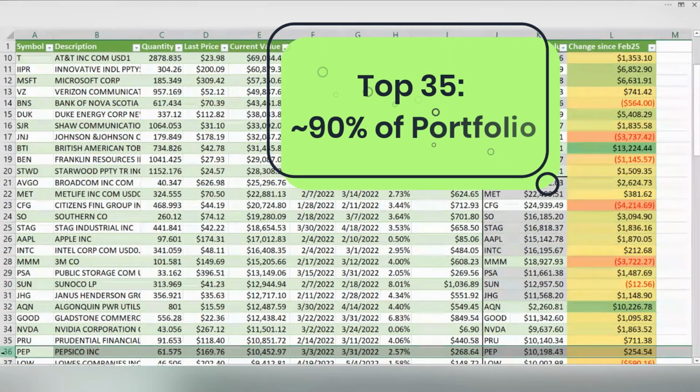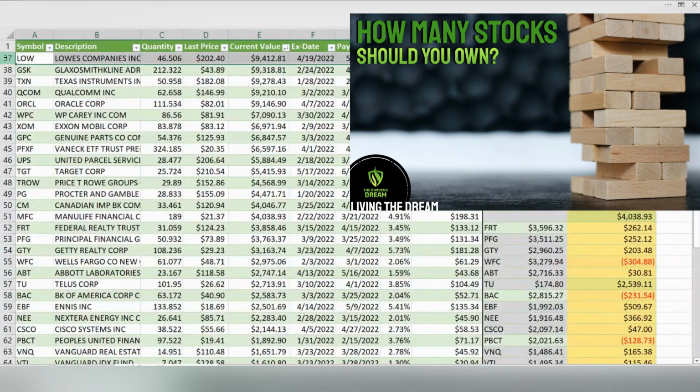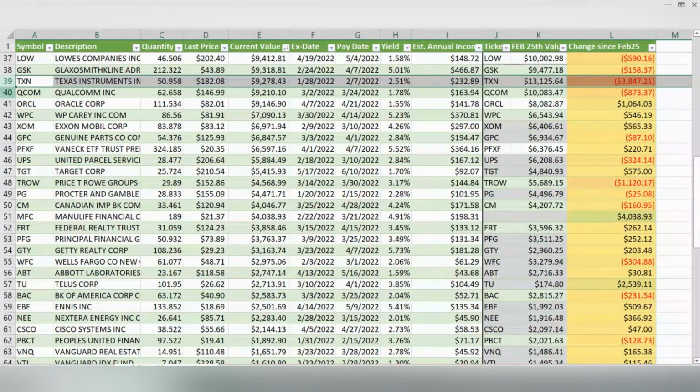Now, the ones we just went over are my top 35, which actually represent 90% of all of my investments. So the rest is what I call the long tail, which I also talked about in my video, How Many Stocks Should You Own? And so let's take a look at some of the other ones I hold just at a glance. Okay, so we've got Lowe's, 46 shares of Lowe's, 212 shares of GSK, 50 shares of Texas Instruments.